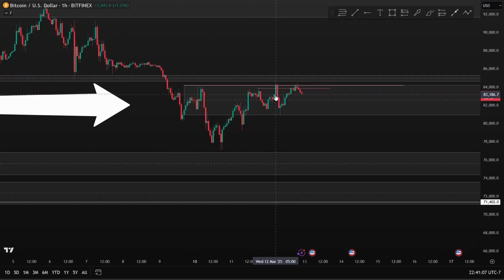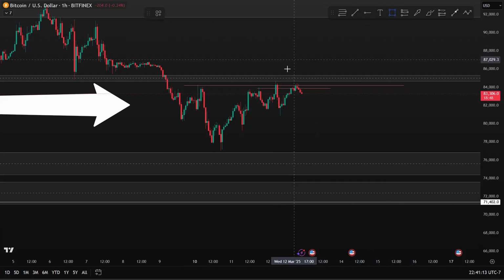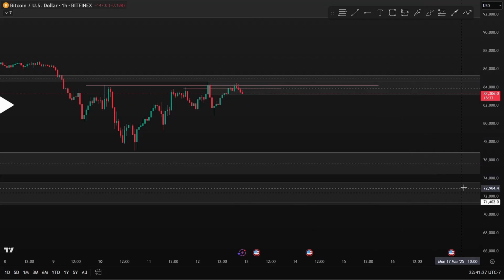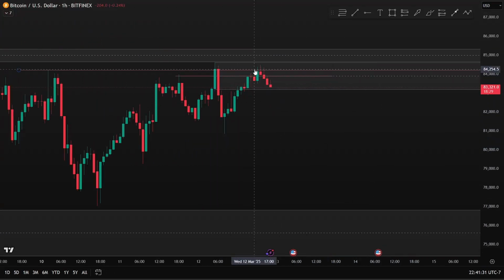I was watching this 1 hour order block here. I'll take this, get rid of that, and that's that 12-hour order block. And I was looking at this, right? So price, I was waiting for price to come back into here and see what it did, and it came back in, swept the high, couldn't close above it.